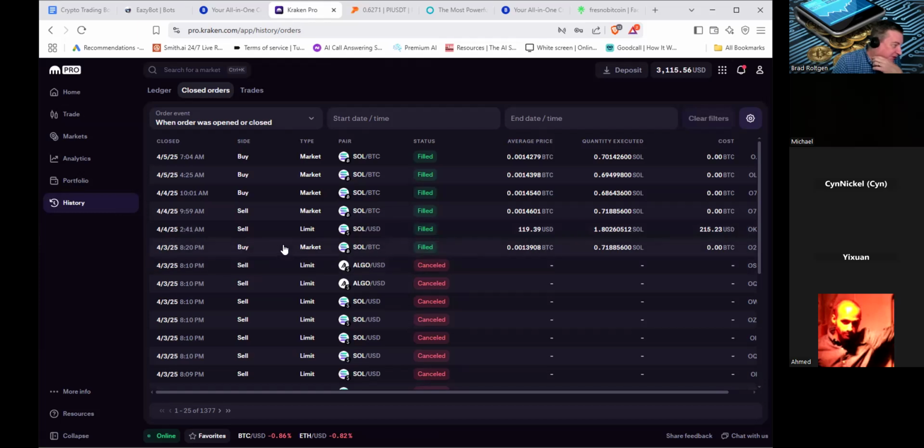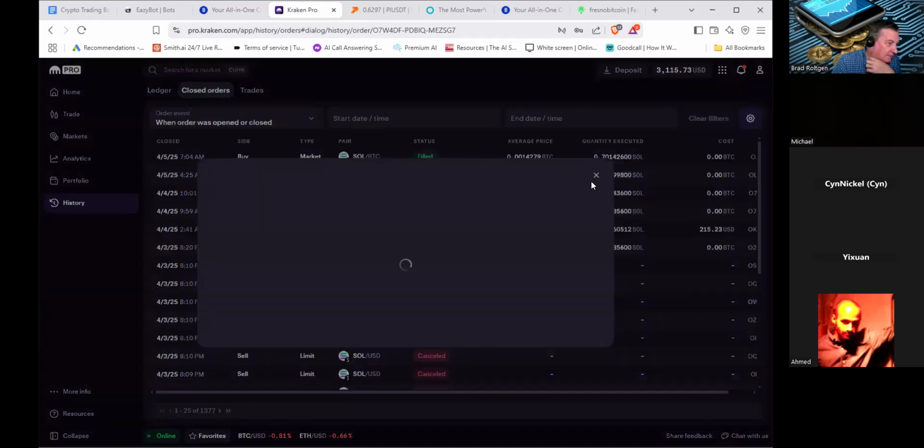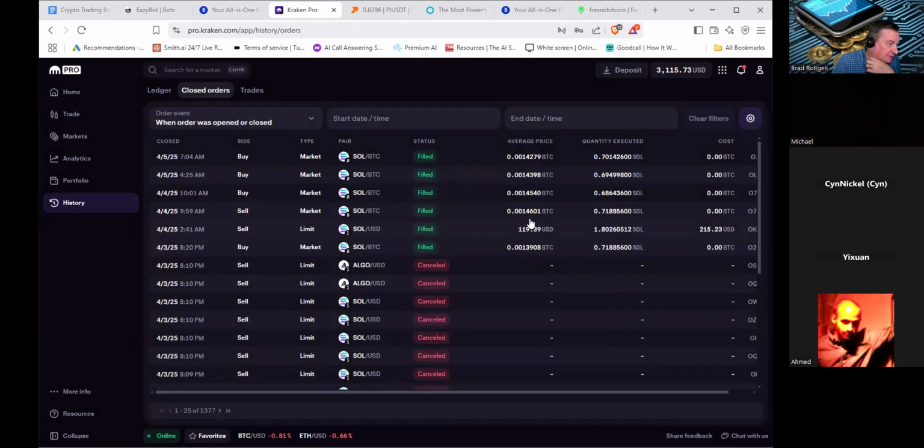So here is the first little chunk that it bought. It bought this amount of Solana at this price in Bitcoin. That was on Thursday at 8:20, and then yesterday at just about 10 o'clock in the morning, it sold. All right. It sold that amount at this price.